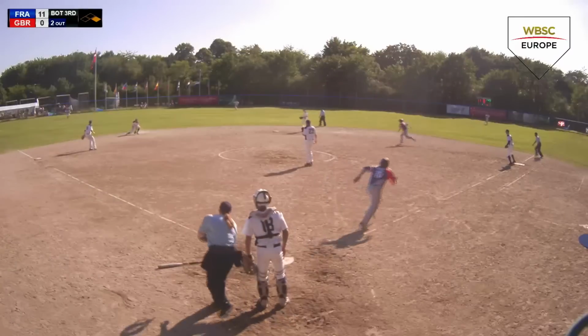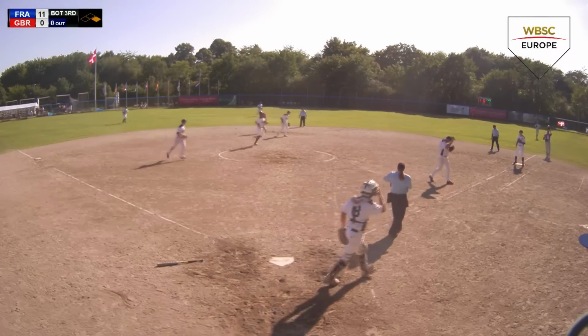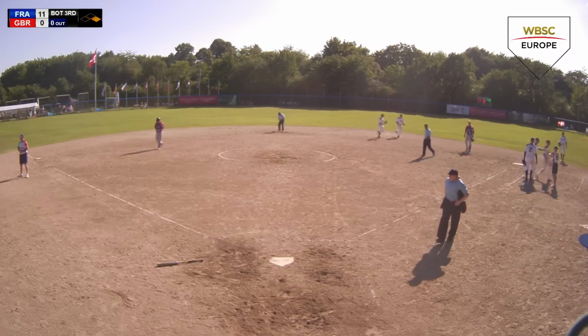And that pitch is driven to shortstop. Play is made at second. Runner is out, and that will be the third out. So, no runs, no hits, no errors, and 1 runner left on base as we go to the 4th inning.